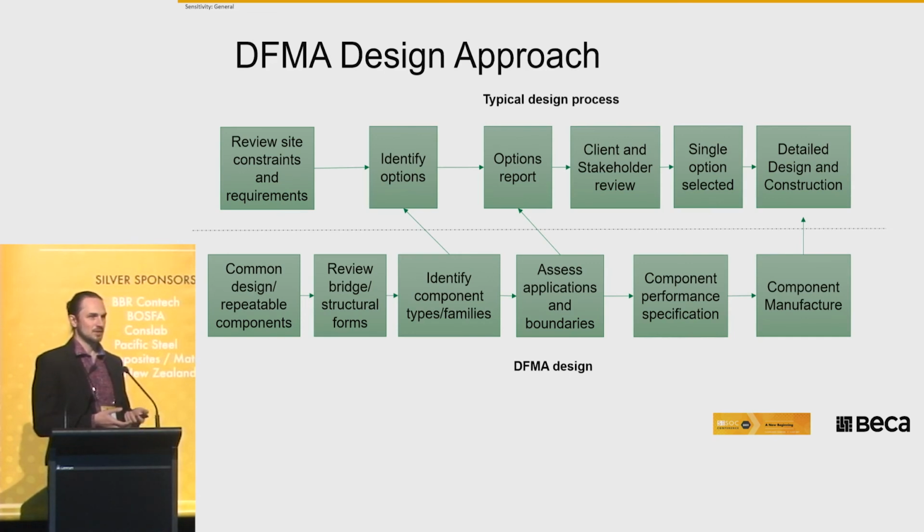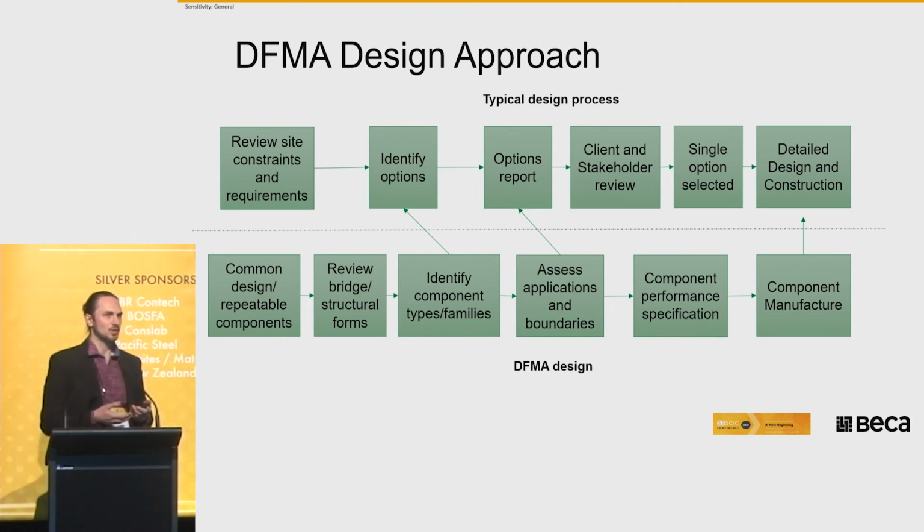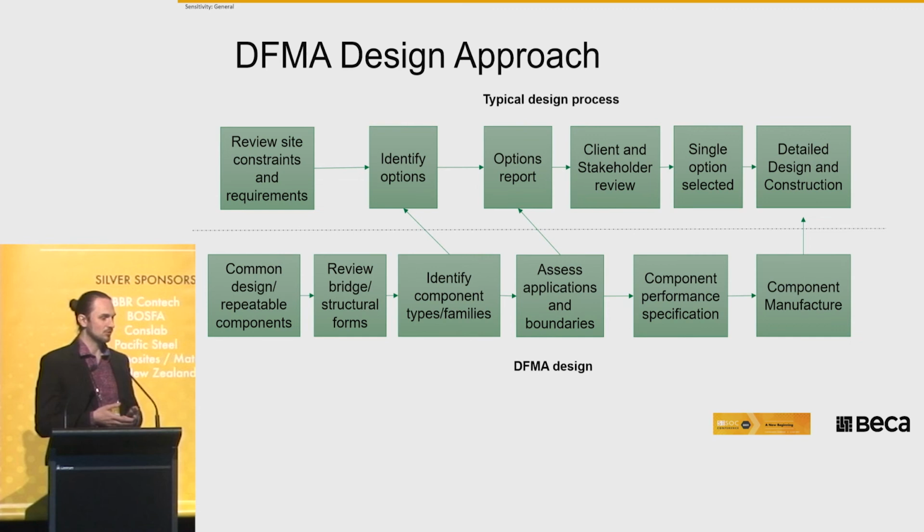So I guess the DfMA design approach, on the top here, we've got the typical design process where, at the start of design, working from the left to the right, you've got your site constraints. What do you need to achieve? What are your requirements? What are some options of what you're going to do? You then work it into an options report, typically for bridge structures. You talk to clients and stakeholders, get their input. Then you move forward with choosing a single option after you've done that optioneering, moving into detailed design and construction.